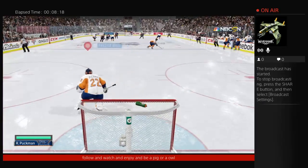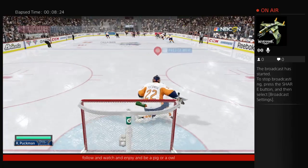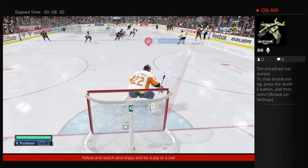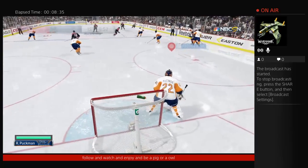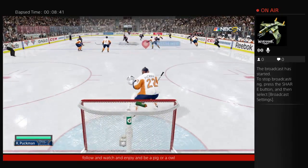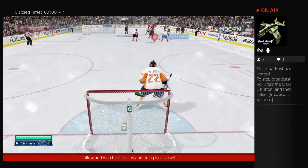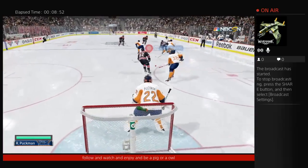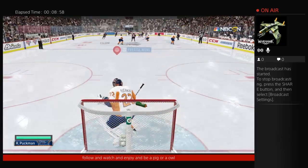Up the wing still with possession. Wonderful centering pass, and it's right to him. Good position in the slot. Whoa, what a play. Drill, great stick save. And the loose puck gathered in by Crawford. Good pass up that wing. Little pass that can start some progress ahead. Good intercept. And possession now on the pickup by Crawford.